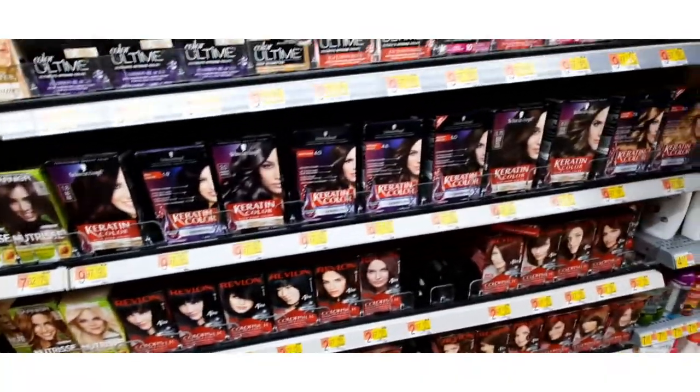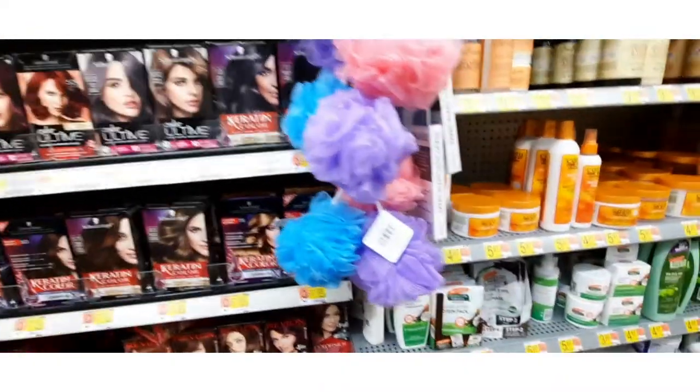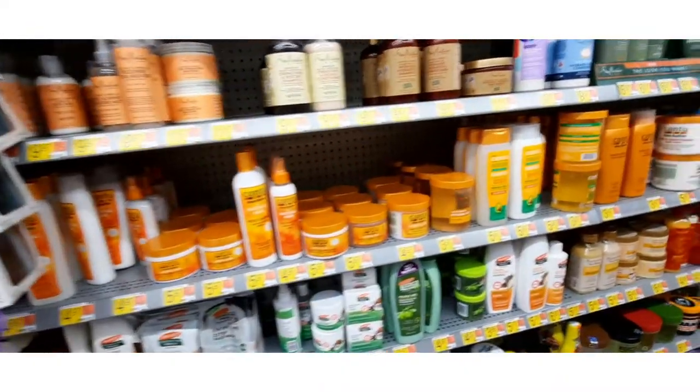Keratin color. Chef said he'd divorce me if I ever colored my hair red. Silly butt.